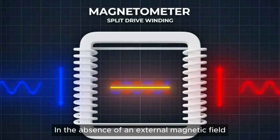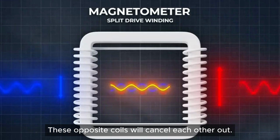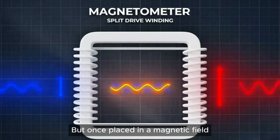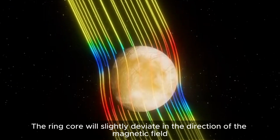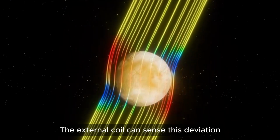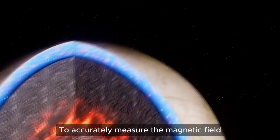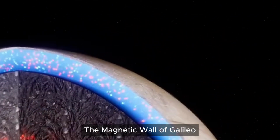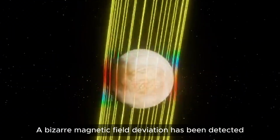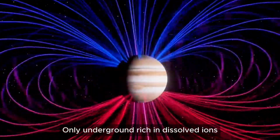In the absence of an external magnetic field, these opposite coils will cancel each other out, generating no magnetic field. But once placed in a magnetic field, the ring core will slightly deviate in the direction of the magnetic field. The external coil can sense this deviation and convert it into a current signal. Using the magnetometer on Galileo to accurately measure the magnetic field, a bizarre magnetic field deviation was detected around Europa. This deviation could only come from an underground ocean rich in dissolved ions.